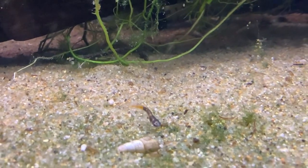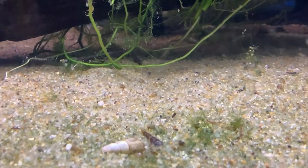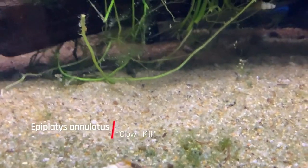Obviously, these are quite tiny, about a centimeter long, and they'll get there, but just a cute little thing. Very, very popular for a good reason.